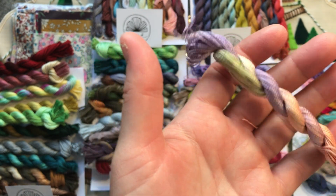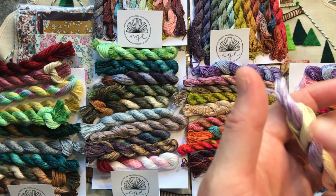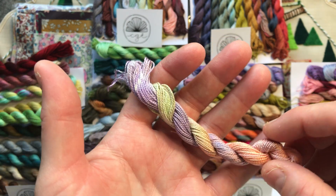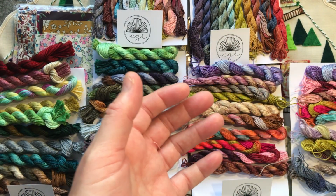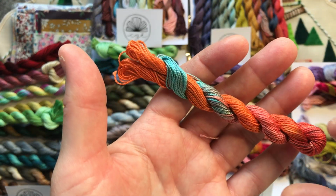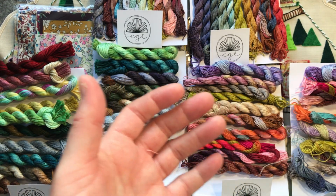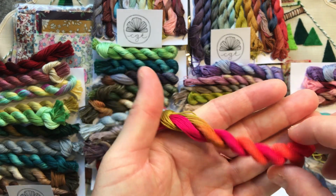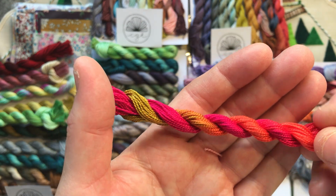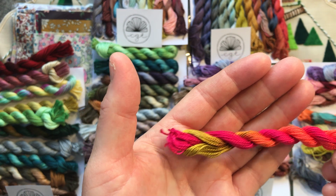Look at this one, pale apricots and purples and greeny colours, just beautiful. Leanne, these subtle soft colours remind me of your stitchery piece. And then oranges, pinkies, blues, some more fabulous vibrancy. I think the camera can even fully pick that up. It's so vibrant, the camera's going, oh my goodness, look at that.